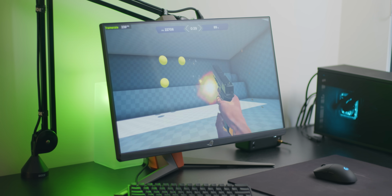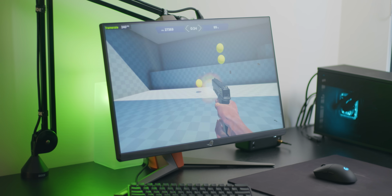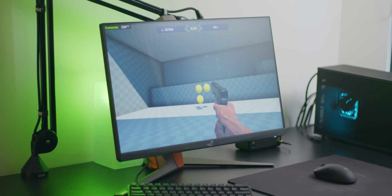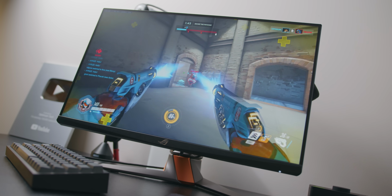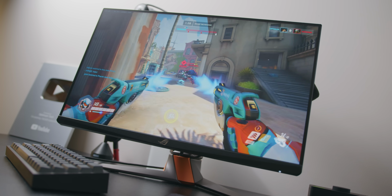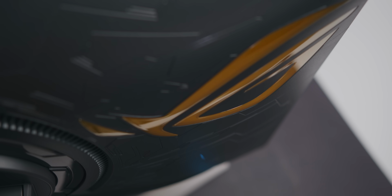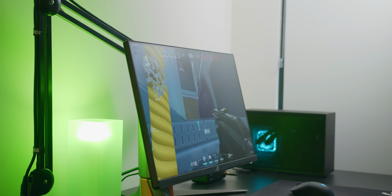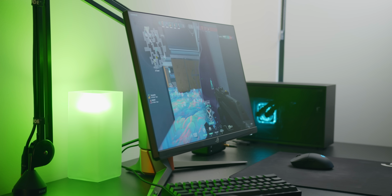So then, gaming at 360Hz. I'd love to sit here and tell you that this is a game changer and the next best thing for competitive gaming, but it's not. The real hero here is that beautiful, vibrant IPS panel paired with some really quick response times. This is what makes the PG259QN so impressive. At this point, I probably don't need to explain who this monitor is for. The specs alone scream that this monitor is focused on giving you as much of a competitive advantage as possible.